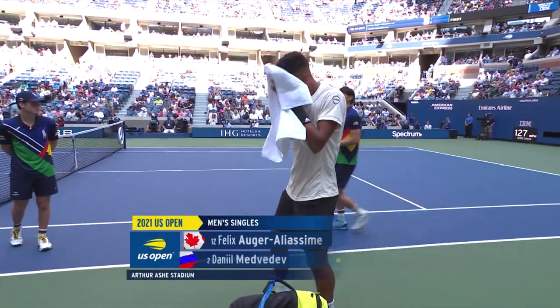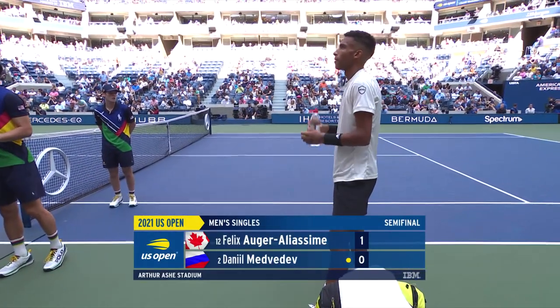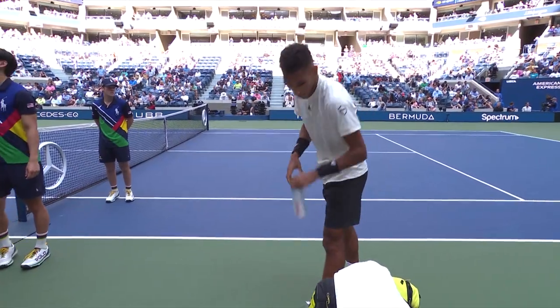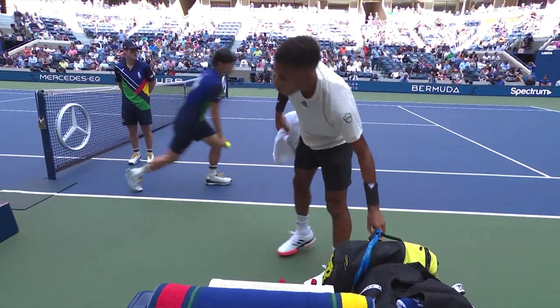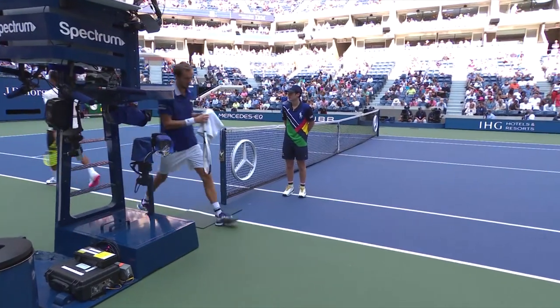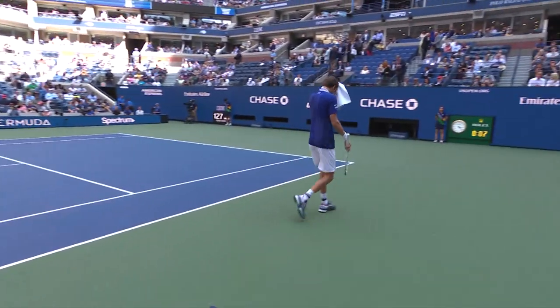Great court position, wasn't it, as well? Mm-hmm. And that's obviously key because you do have time, if you've got to try and take Medvedev's time away. He goads you, Medvedev, into going for too much too soon. Consistently players against him will push the panic button early, and that's so key that Auger-Aliassime doesn't get caught into that trap.